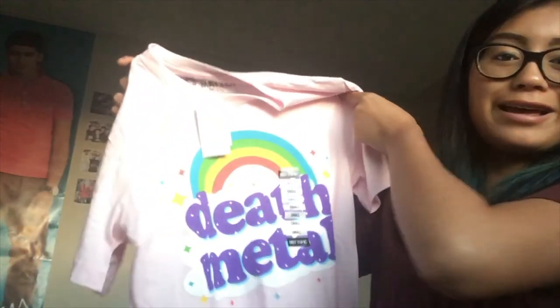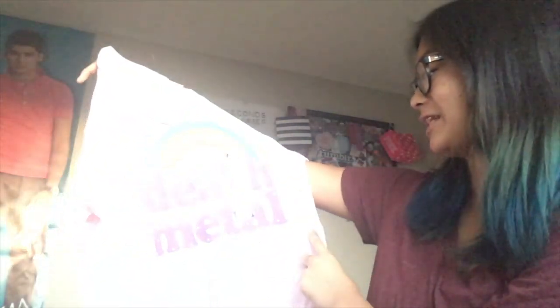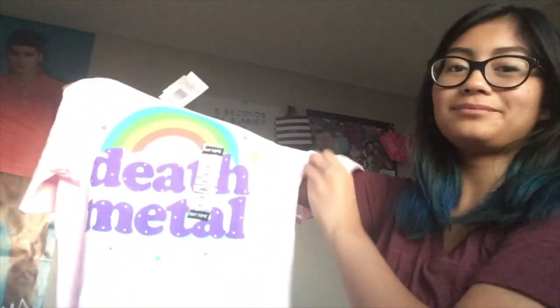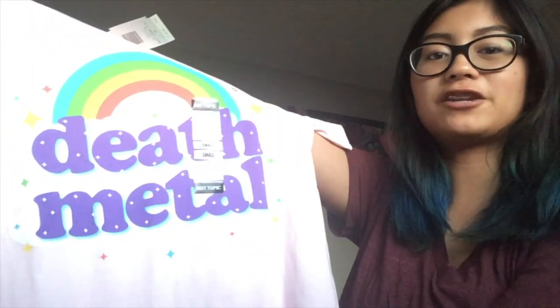I love it. It's a light pink. There's a rainbow. It has a bunch of stars and it says death metal. I just think it's so funny. Obviously, I don't actually listen to death metal. This is for aesthetic purposes. And I just thought, this is kind of a really mean shirt. If you don't get my sense of humor, you might just think I like death metal, but I don't.